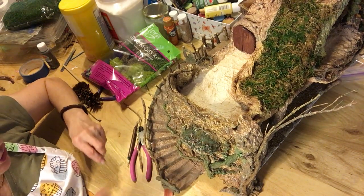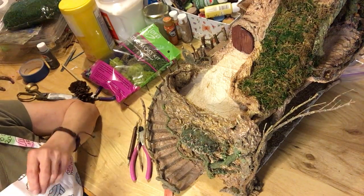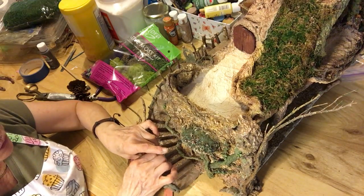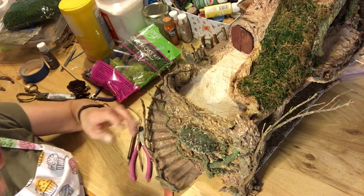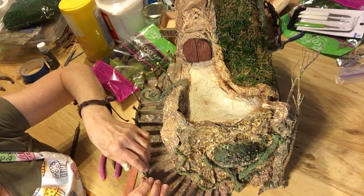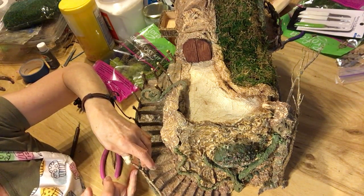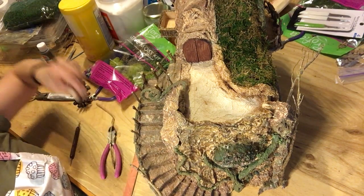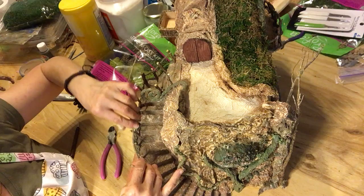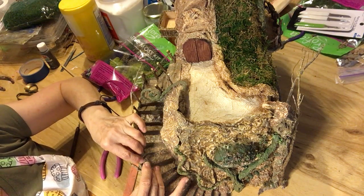If you have the patience, I would use the E6000 or something similar to that, and really take one thing at a time. So I'm gonna just do the hot glue, just so you can get it done faster, okay? And look at here. I'm gonna finish in here, but I'm gonna cut that off right there because I wanna bring it like this, see? So, yeah.